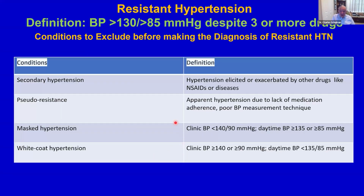Now, that leads us to the definition of resistant hypertension. So what is resistant hypertension? Well, it's a blood pressure that's high despite 3 or more drugs. Okay, but before you make the diagnosis of resistant hypertension, exclude these conditions. Exclude secondary hypertension caused by drugs or other diseases. Exclude pseudo-resistance due to medication non-adherence or poor blood pressure technique. Masked hypertension is high blood pressure at home and a normal or close to normal blood pressure in the clinic. White coat hypertension is the opposite. It's high blood pressure in the clinic and normal blood pressure at home.